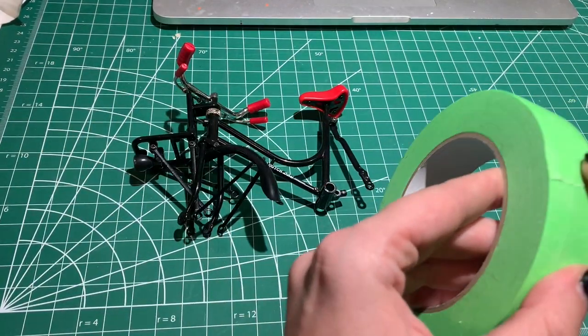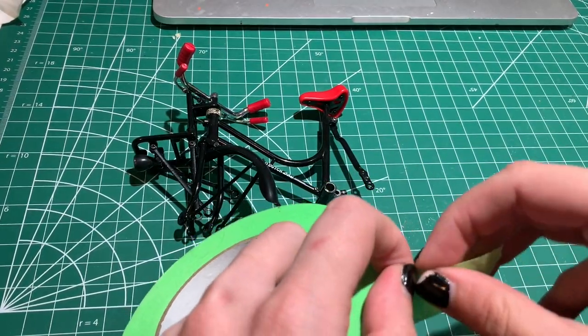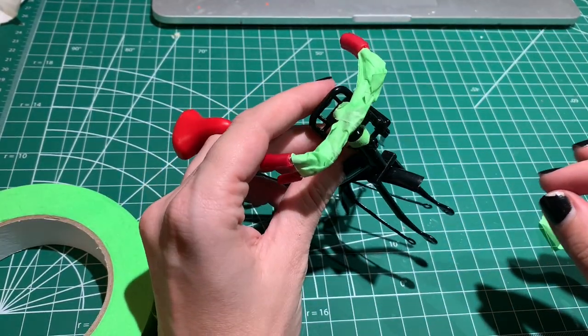After the tornado, it rained for a week straight, so the schedule got pushed a little bit. I taped the chrome parts of the bike and prepared for it to be painted.